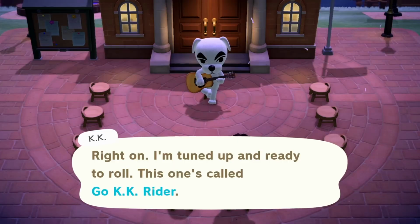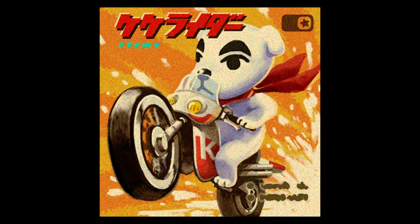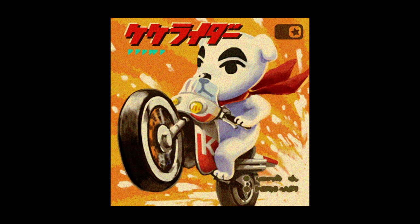And to wrap all this music and this video up, I want to talk about my favorite Kamen Rider music reference. And that's an Easter egg from our boy KK Slider from Animal Crossing, performing Go KK Rider. It's a song in the style of the original Kamen Rider theme. It also has this amazing artwork of KK Slider on a rider machine, and I think I want this as a poster on my wall.